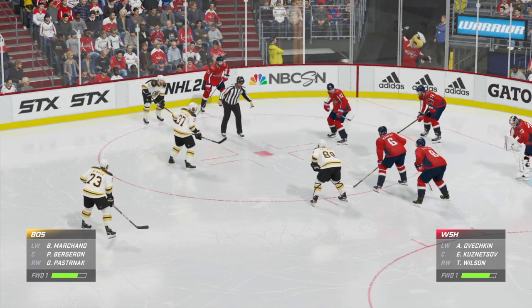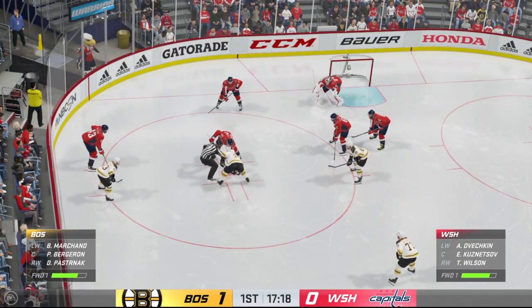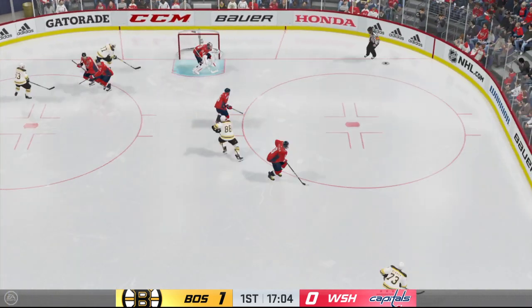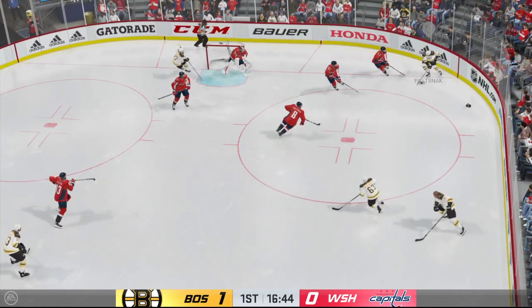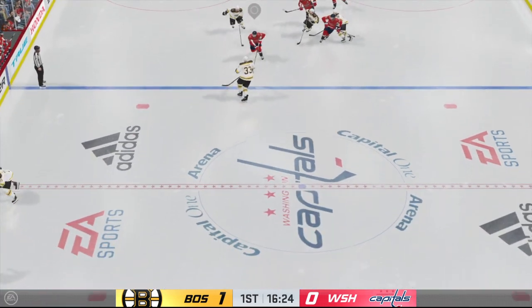Lots of time left in this period. We got a 1-0 game to this point. And momentum on their side as they win the draw here inside the offensive zone. Big hit along the boards. He uses the boards in perfect form here. He closes off the gap and runs them in.